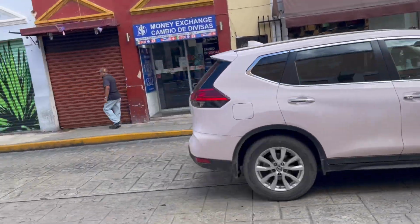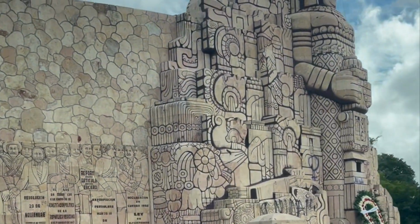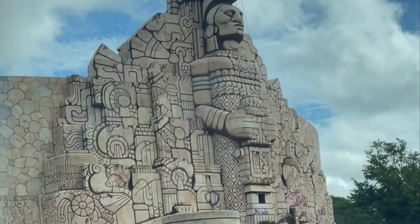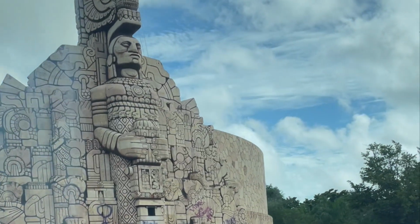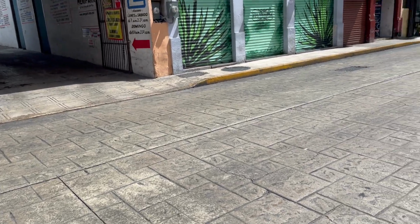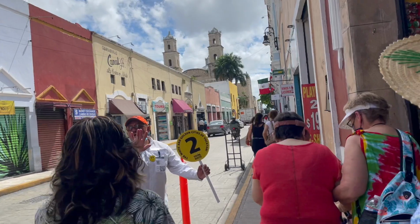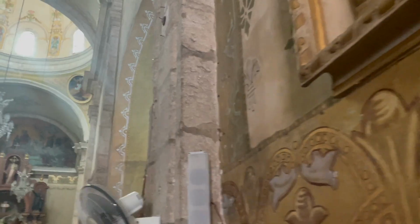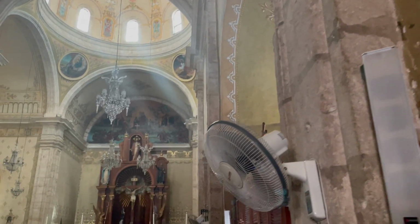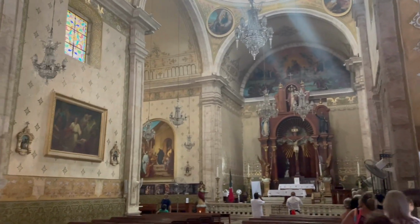We were able to see the Monumento a la Patria, or Monument to the Homeland, as our bus traveled on a popular roundabout near the center of the city. The day of our excursion was on Mexican Independence Day, and unfortunately many areas of the city were closed down for parades and activities that were going to be happening later in the day.